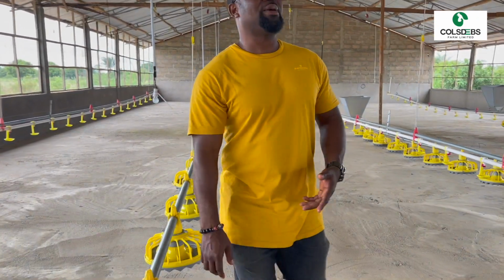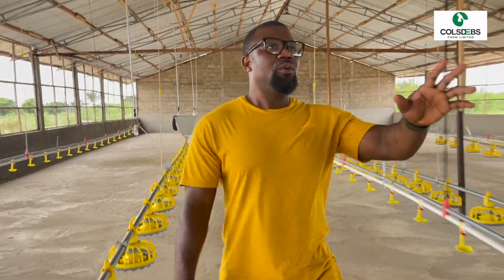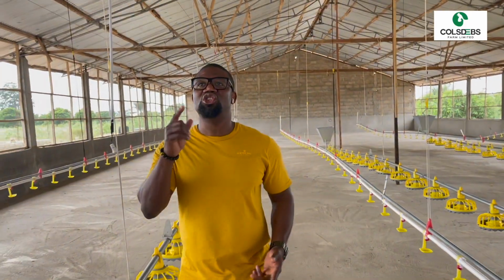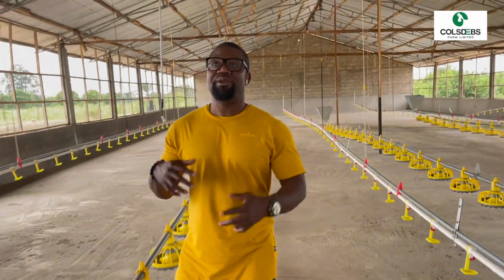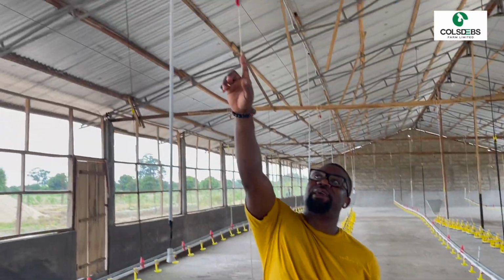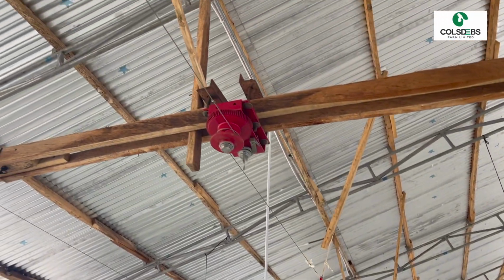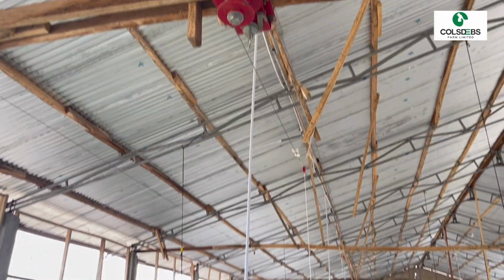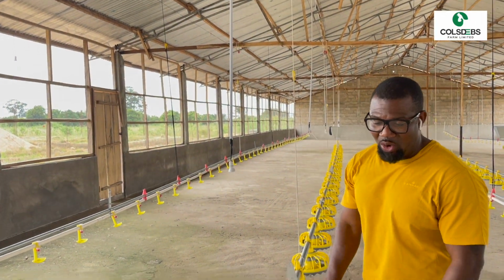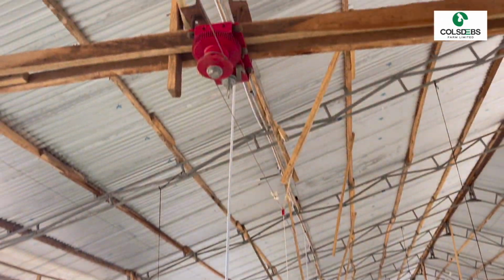So we've got a system over here, which I'm going to show to you. It's a mechanism that you can use to raise this up and bring it down whenever you want to. So this system up here is what you're going to use to raise this particular one up, and if you want to bring it down, you use it to bring it down as well.